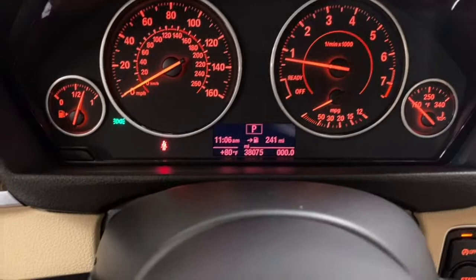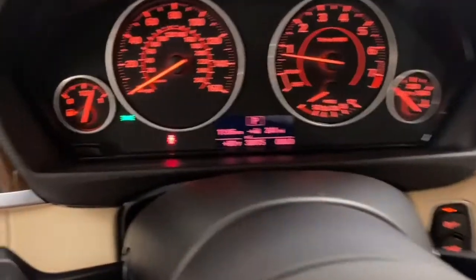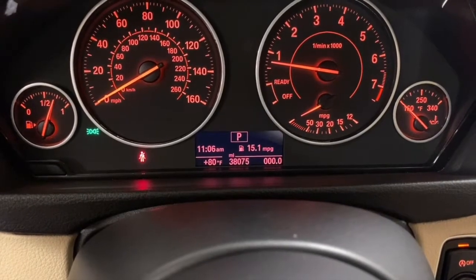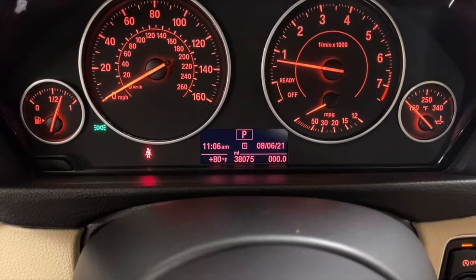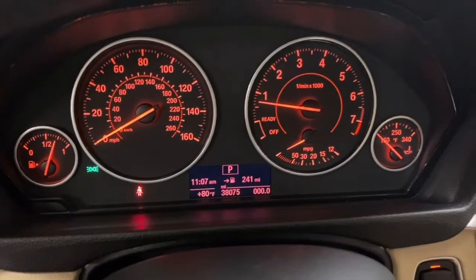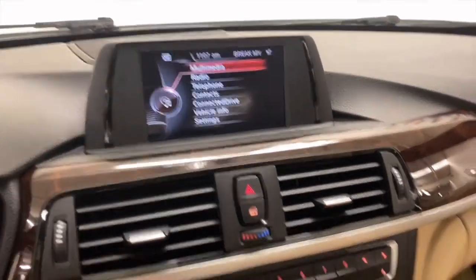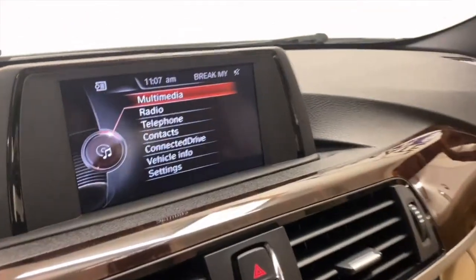To adjust the center screen, hit the button right here, which is BC for board computer. Right now you have the remaining fuel in your tank, average fuel economy, average speed, the date, time, back to the range. The center screen is controlled by BMW's iDrive controller right below. Right now we're in the main menu.